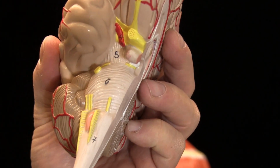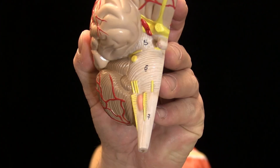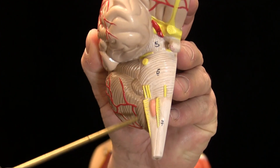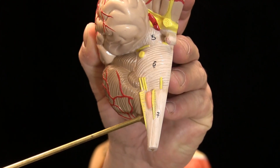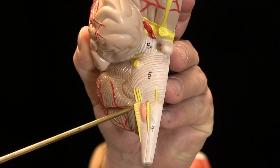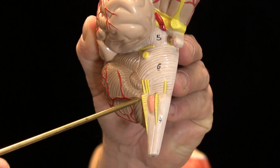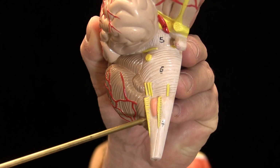After cranial nerve number 8, the vestibulocochlear, we come to cranial nerves 9 and 10, and they are going to be located just here on the lateral side of the medulla. And instead of a single nerve clearly making its way out, what we have instead are some rootlets, and the more superior ones will converge to become cranial nerve 9, the glossopharyngeal nerve, and the more inferior ones will converge to become cranial nerve 10, the vagus nerve.